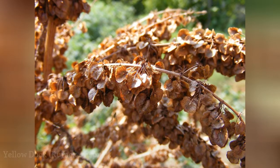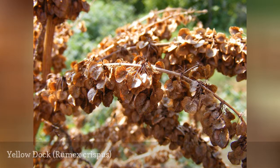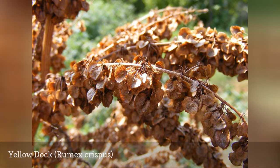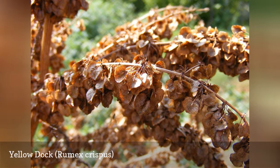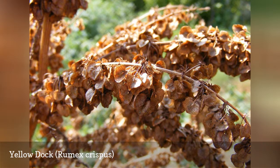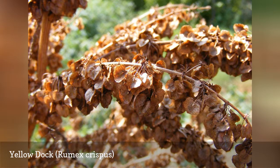The ASPCA lists yellow dock as being toxic to dogs. Like jewelweed, however, yellow dock, or curly dock, is also a medicinal plant that can be used to counteract the discomfort caused by stinging nettles. Just roll one of the fresh, green leaves of dock between your thumb and forefinger to crush it into a juicy pulp, then rub it on your burning skin.